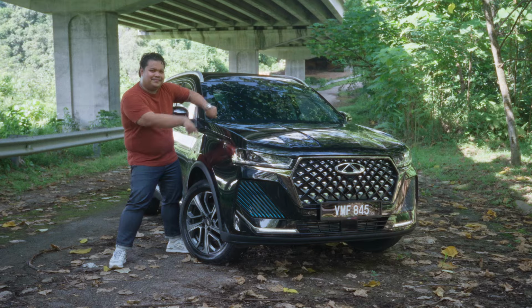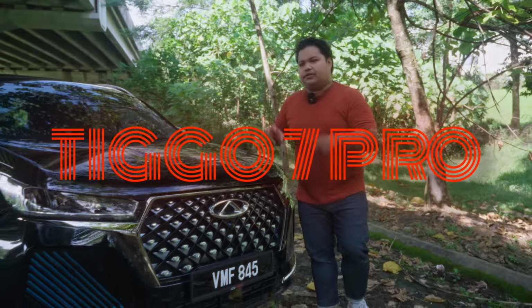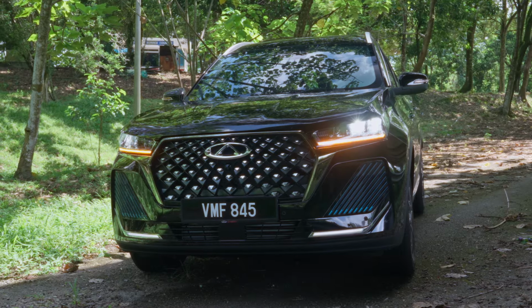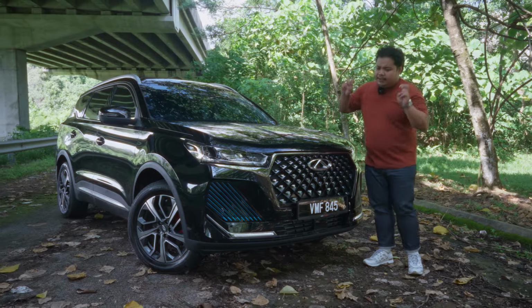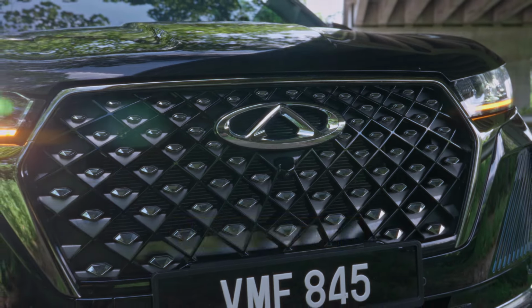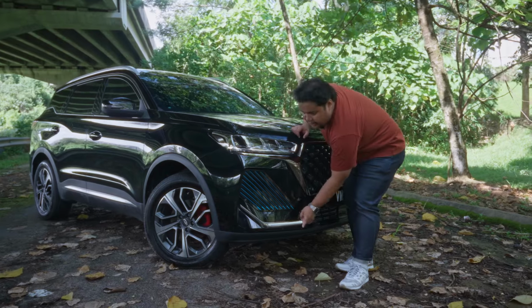Right, first things first, a little bit of context. So the Tiggo 7 Pro is basically a smaller version, or the shrunken down version, of the Tiggo 8 Pro SUV launched earlier last year. So as a result, it gains some similar design cues, including this diamond pattern front grille, but the Tiggo 7 Pro actually comes with sharper LED headlights, where the DRL is actually located down here.